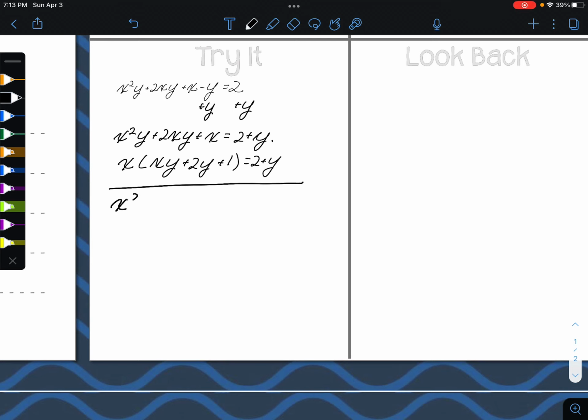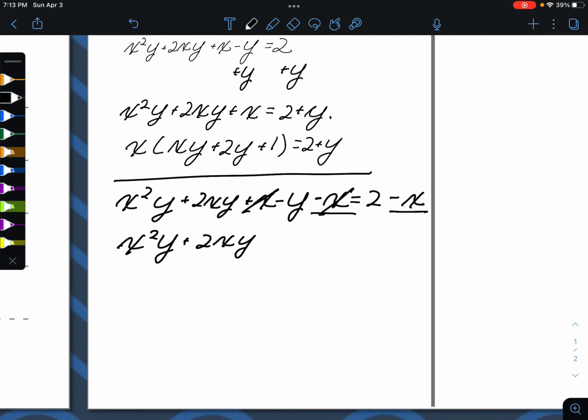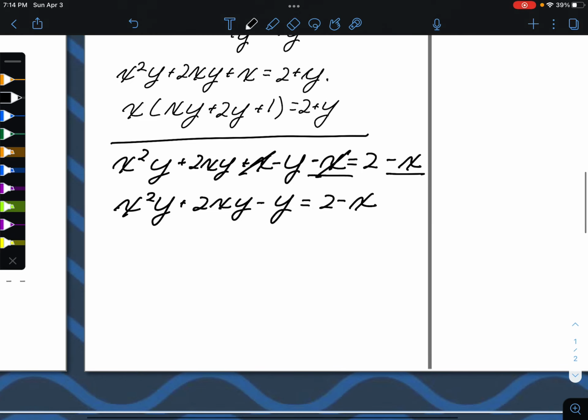I'm going to say x squared y, that's bigger, plus 2xy, and then plus x minus y. I'm going to subtract that x on this side, and I'm going to subtract that x on this side. So this is going to, in a sense, cancel this out. So then I have x squared y plus 2xy minus y is equal to 2 minus x. I'm starting to see something good here. So now if I factor out the y out of this side of the equation, you've got y times x squared plus 2x minus 1 is equal to 2 minus x.